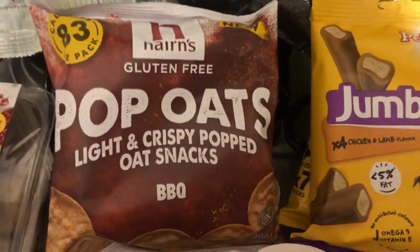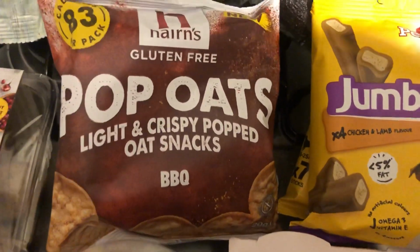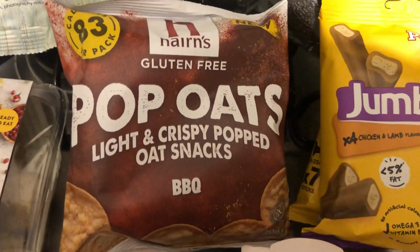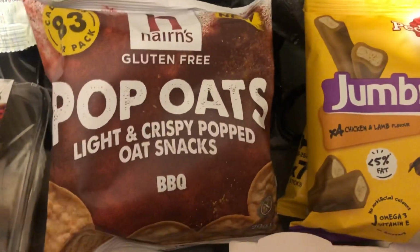Then this is in the free from section. There were 2 different flavours. There was the barbecue, which is a type of flavour that I like, or there was salt and vinegar. There was a lot more sold of the salt and vinegar, but I'm not a massive salt and vinegar fan, so I got these and I think they were on offer for 50p.